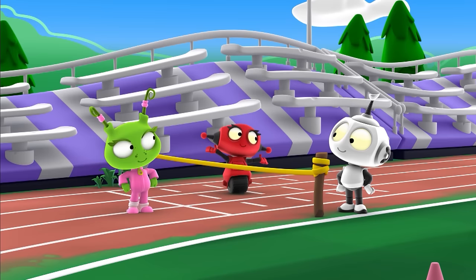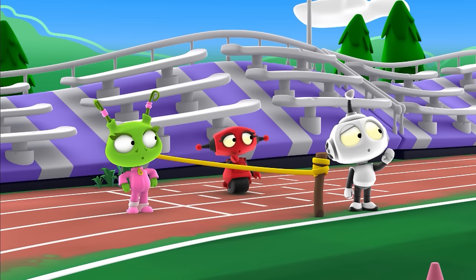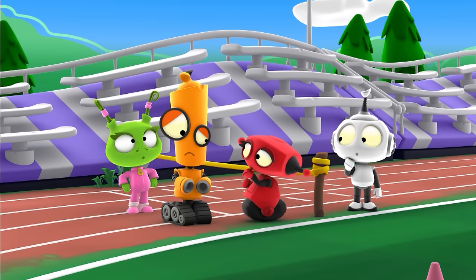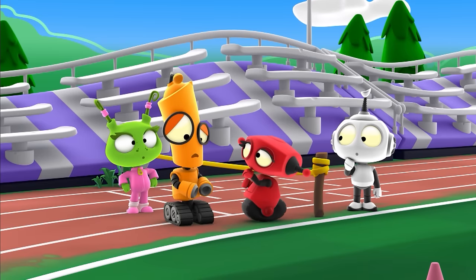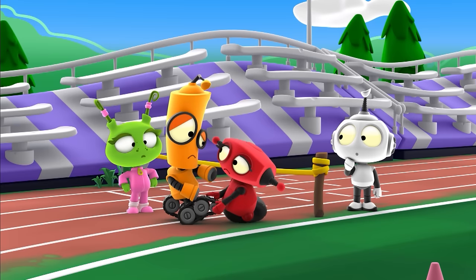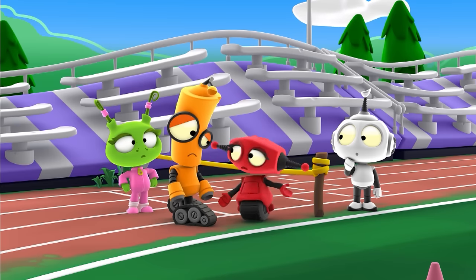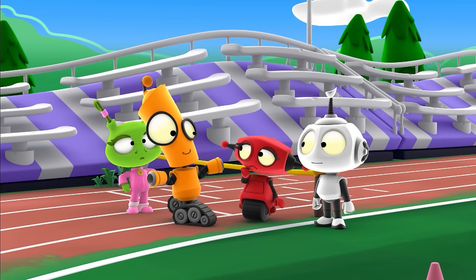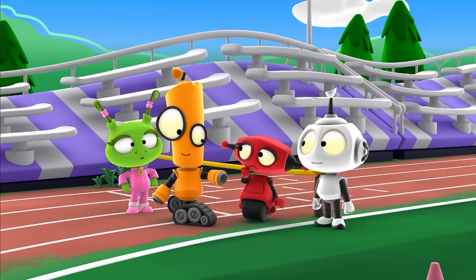We're all set. Ready, Orbit? Orbit? I think I hurt myself on the high jump. I can't move in a straight line anymore. Oh no, your treads are bent. I could fix them, but only back at the rocket. But you should be racing too. It's okay. I'll try racing some other day. You guys have fun.